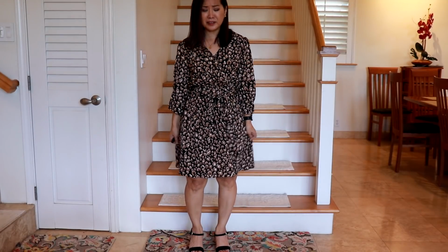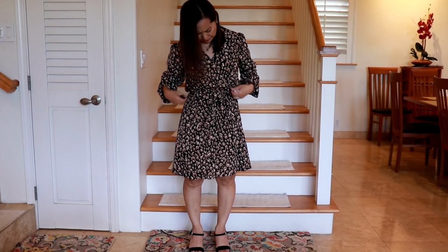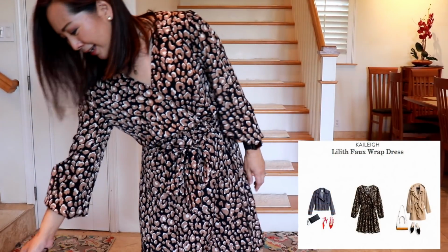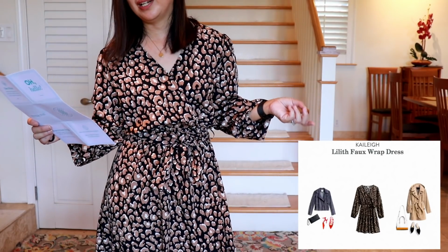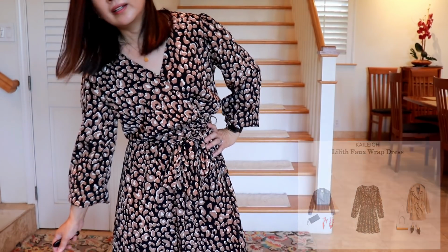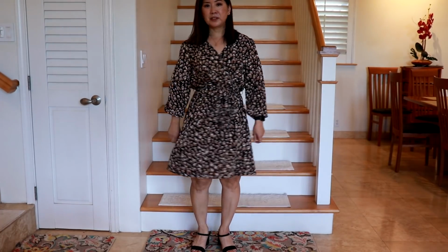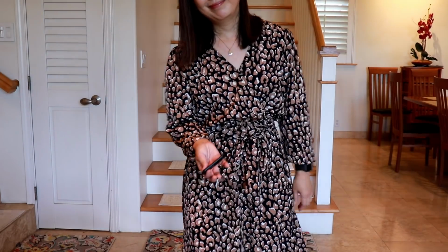Other than that, I think actually the length works just right. It's a good length for me. And yeah, I think it's cute. Maybe it's just a little bit big. And I just have it paired with some black strappy sandals that I got from Kohl's on sale. In the style card, she has it with red shoes too, but I've been looking for some red shoes. I just have not been able to find any that I really like and that are comfortable. But anyway, I do like this dress, but it is a little big, unfortunately.